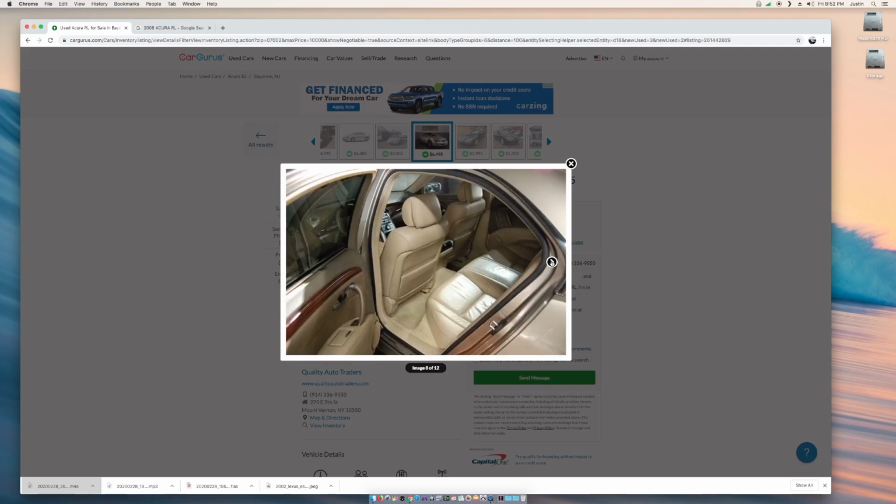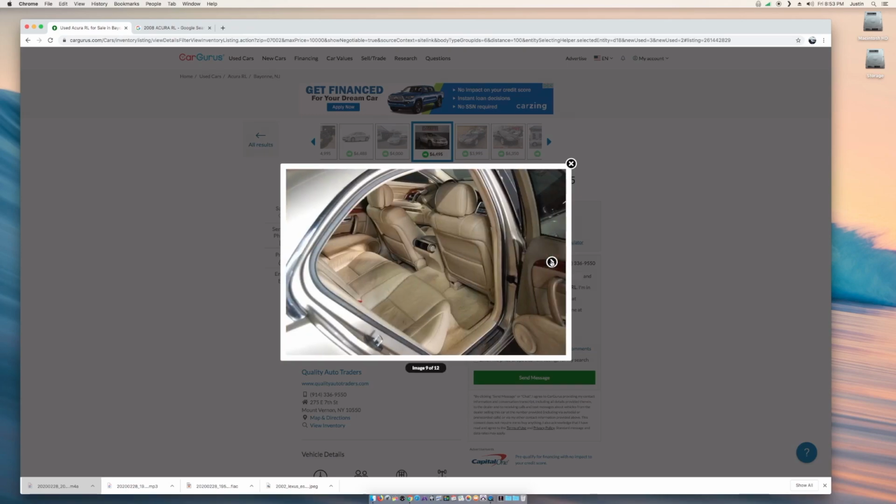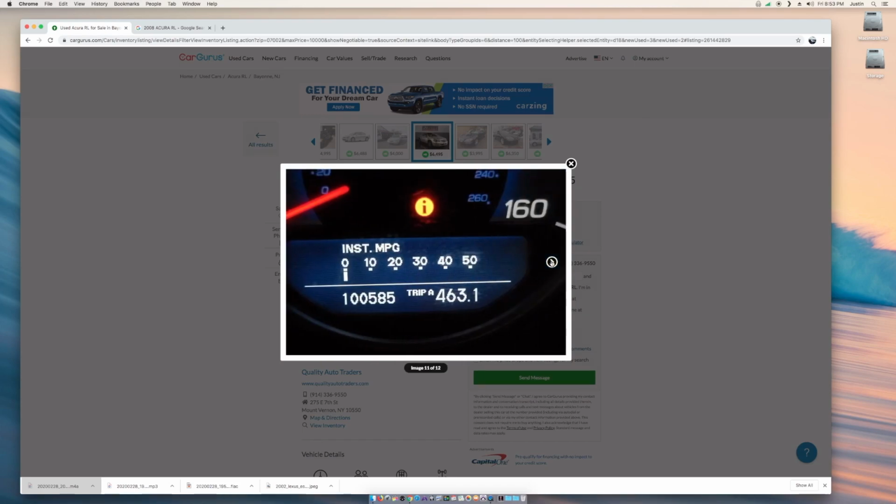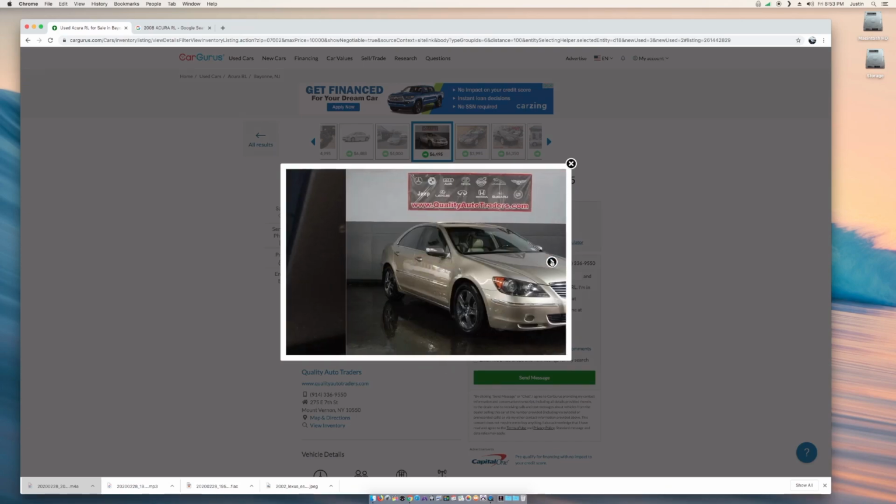Nice interiors. The Honda interior is really nice on the inside. It holds up very well. They did have some issues with the radios. I'm not sure if that still goes on with this year. Something to look into, but most people rip out these old radios anyways if they can. But again, yeah, I really like this car.